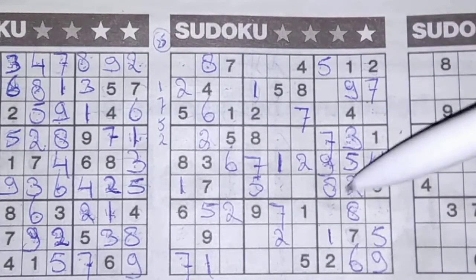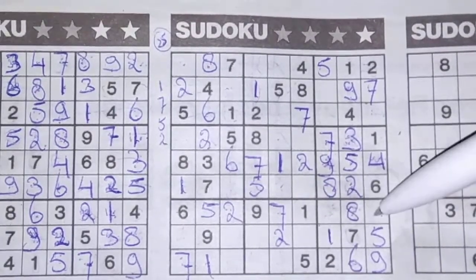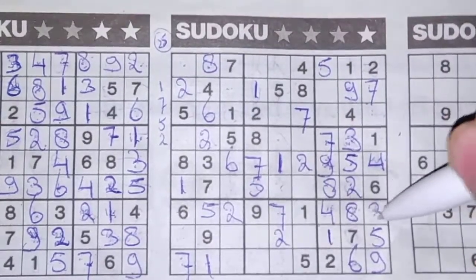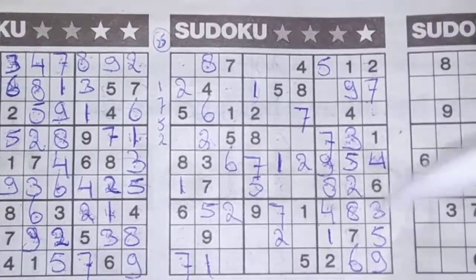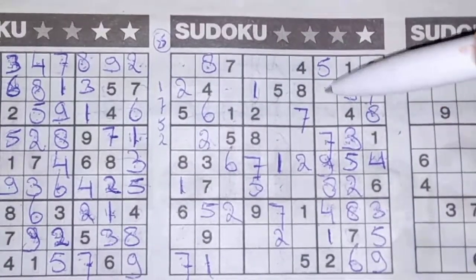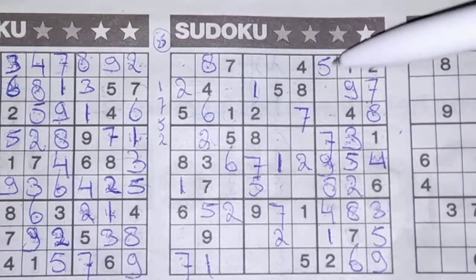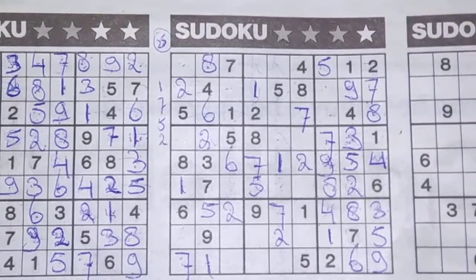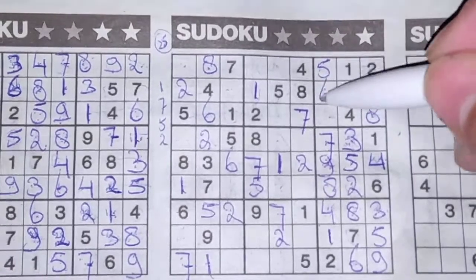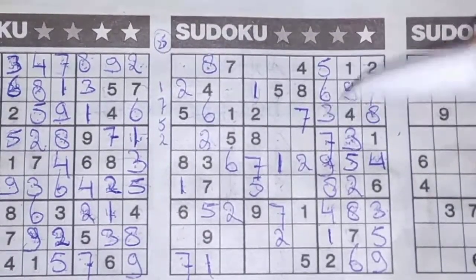2 numbers left in this big square for the numbers 4 and 3. We have a 4 now, so no 4 there. 4 should be here and the 3 goes there. 1 number left in the last column for the number 8. 2 numbers left in this big square for the numbers 3 and 6. We have a 6 here, no 6 there. 6 should be here and the 3 goes there.